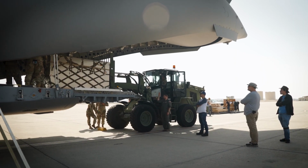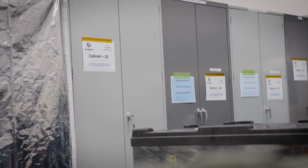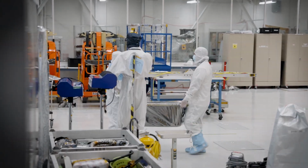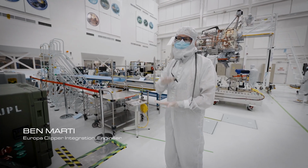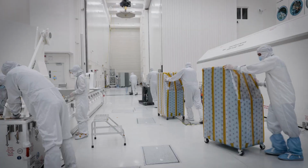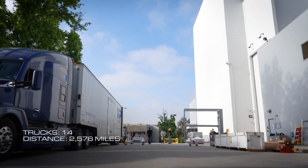So the spacecraft isn't the only thing that we actually pack up and ship across the country. There's all these things that we call ground support equipment, GSE, that need to go with us. Those help us manage the spacecraft. We have 12 trucks of ground support equipment, and then we will have 2 trucks that support the spacecraft move itself. So a grand total of 14 trucks.